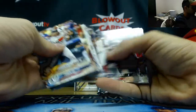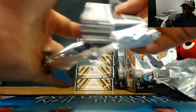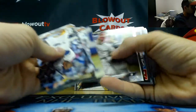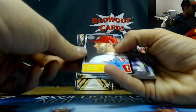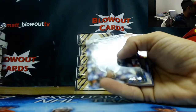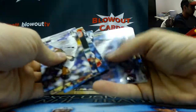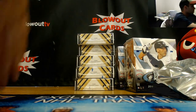Albies rookie, and last pack. TJ Rivera, 2018, Ripken, All-Star, and a Bryce Harper numbered to 299, Black Border, All-Star. All right, very solid box, Series 1 right there.